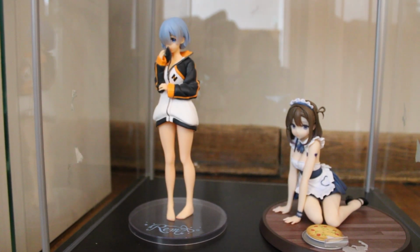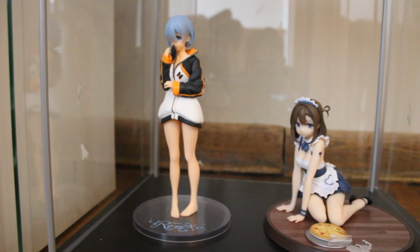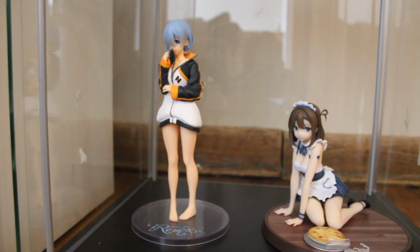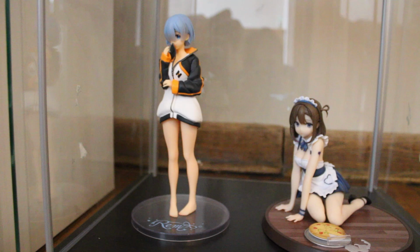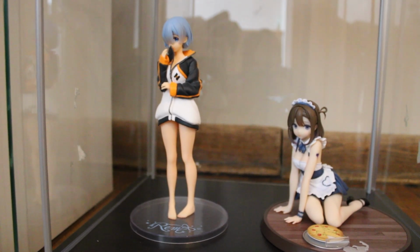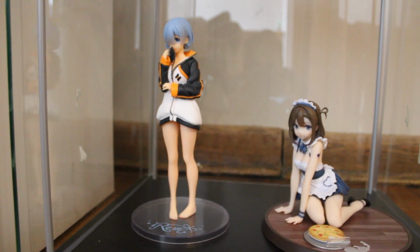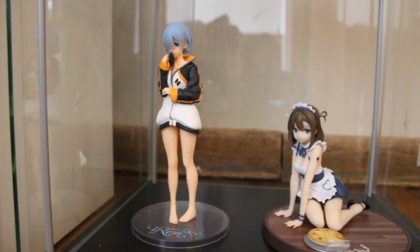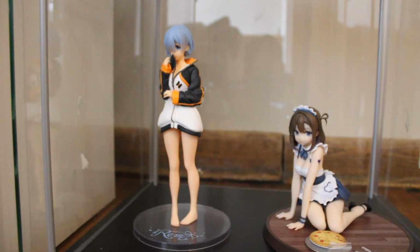But, okay, I'm gonna be honest. I did not register the fact that she wasn't wearing pants when I bought her. I understood she wasn't wearing pants, but I didn't go, oh wait, she's not wearing pants. That's a little weird. But I bought her anyway. Then after I bought her I was like, oh wait, she's not wearing pants. But it's fine. I have way lewder figures than her.